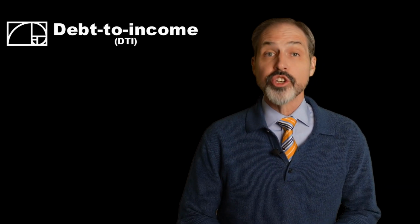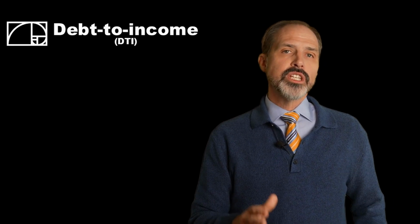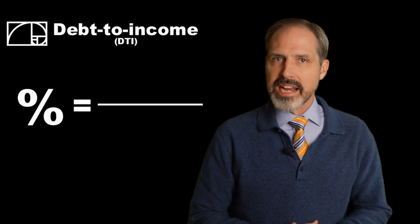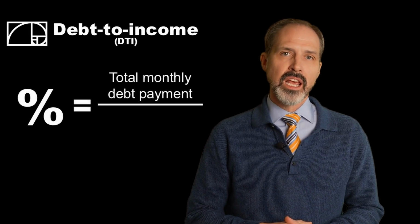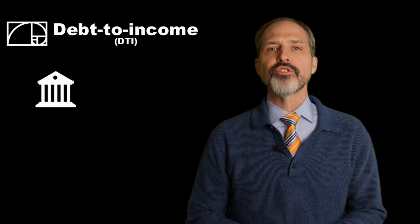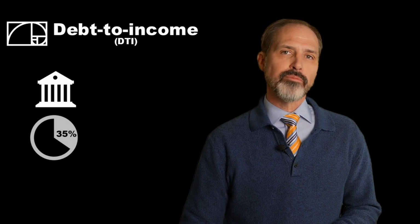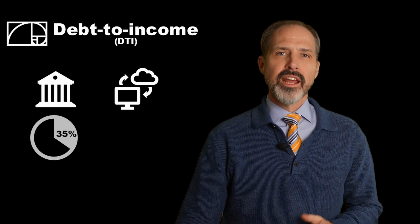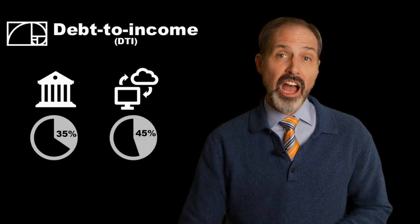Lenders will also look at your debt-to-income ratio. Your DTI is represented as a percent, and it's calculated by dividing your total monthly debt payments by your gross monthly income. Banks and credit unions are looking for a DTI below 35%. Online lenders are usually a little bit more lenient and are often willing to go to 45%.